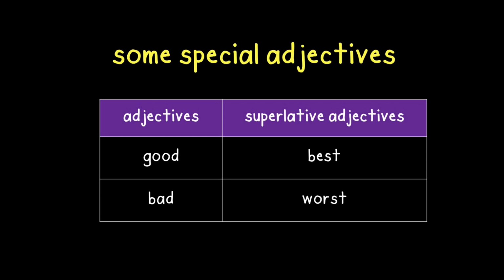There are some special adjectives that Mr. Pui wants you to take note. Look at these two words, good and bad. These two adjectives do not follow the superlative adjective rules that I have just given you. The superlative form for good is best, whereas the superlative form for bad is worst.